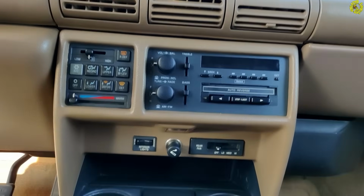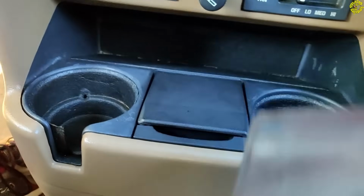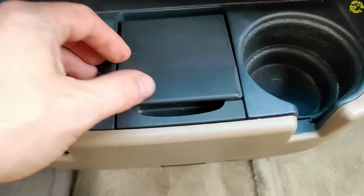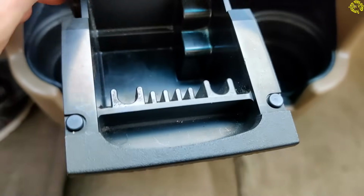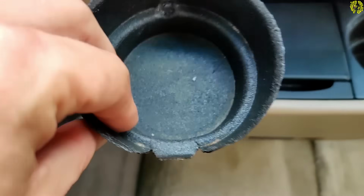And toward the bottom of your center console you have some storage compartments. In here, you can slide something in there if you wish to. You also have your cigarette ashtray, standard feature of the cars from the 90s. The ashtray can be removed if it requires cleaning, and if you spilled your coffee or bourbon, you can easily remove the insides from the cup holders and clean it.